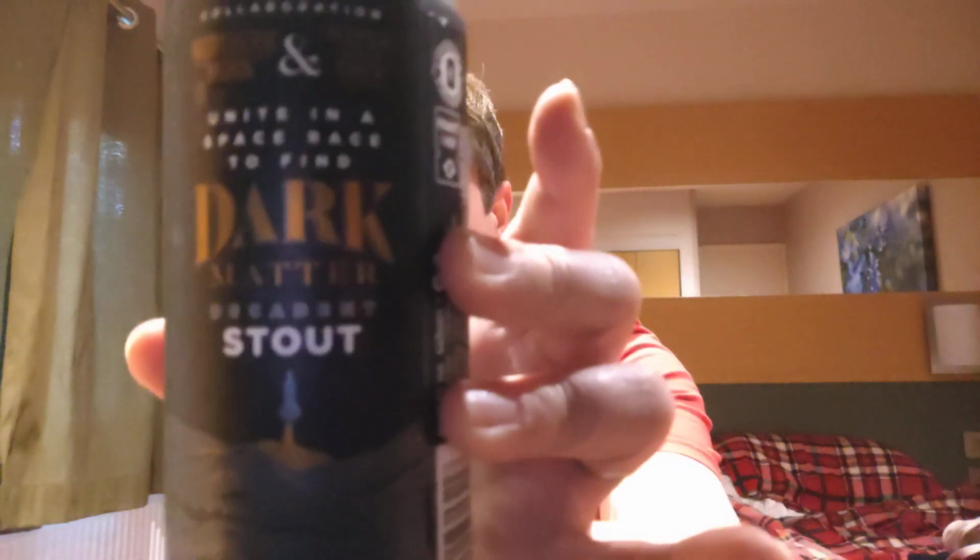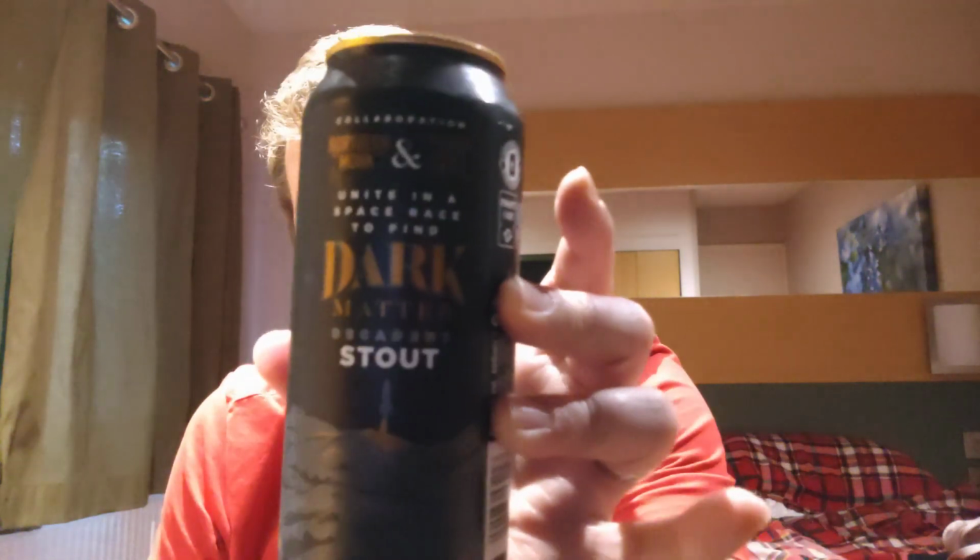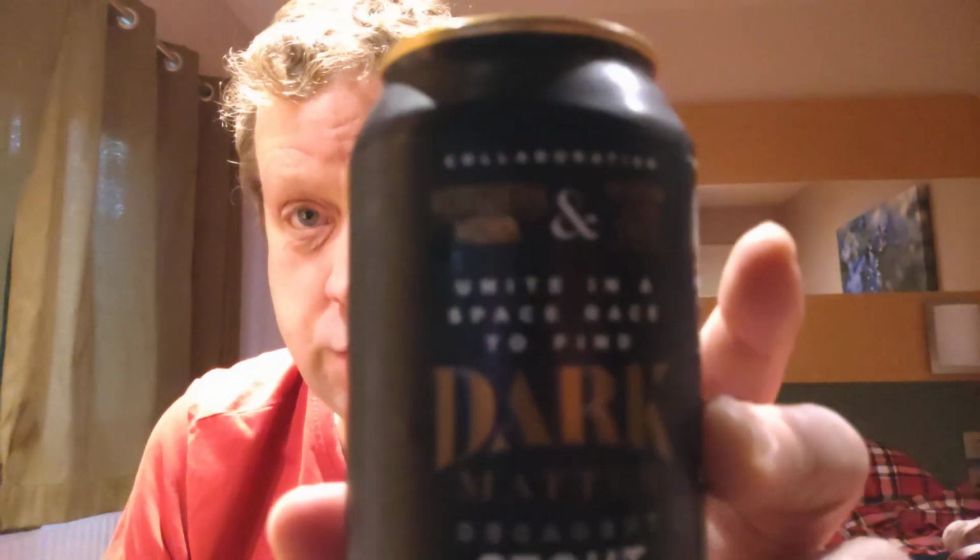Last review from holiday, and it's an Imperial Stout from Morrison's. It's a Dark Matter Decadent Stout. If you can see that, it's a dark... Oh, there we go. It's a collab between Northern Monk and Wiper and True.